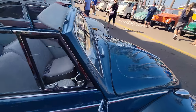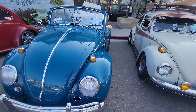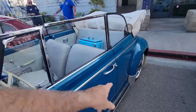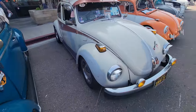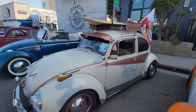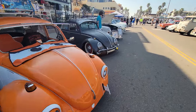Oh, what is this? 64.5 convertible? Can't really tell you the difference, eh? So we've got it listed on there, I don't know. 66. Yeah, because of the handles right here. Someone else has curb feelers besides me. Right?